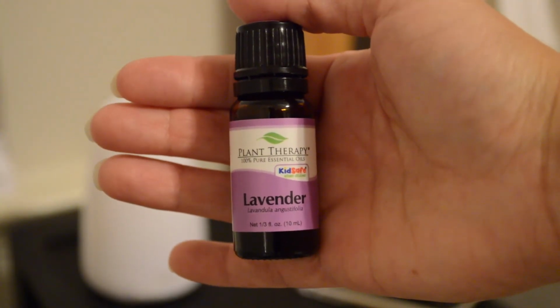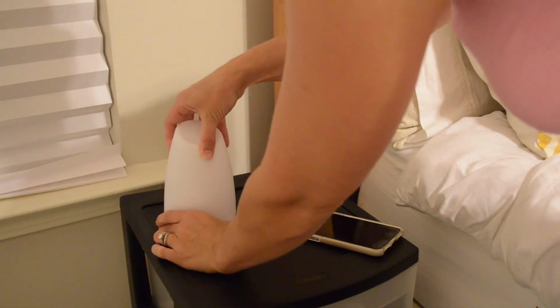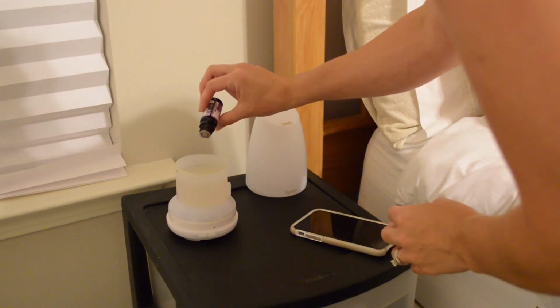The last part of my nighttime routine is to turn on my diffuser, and I like to put some lavender in the diffuser, which just helps to kind of relax me and get us ready to have a great night's sleep.